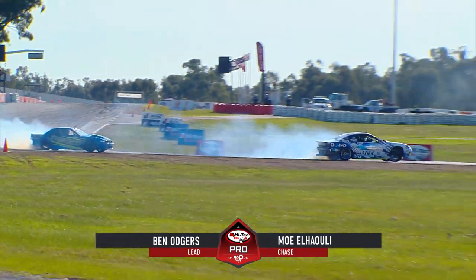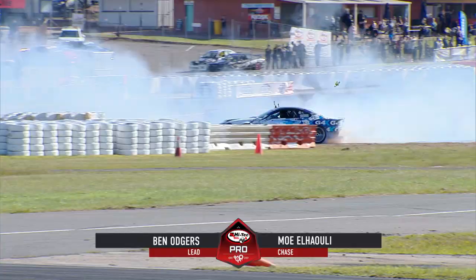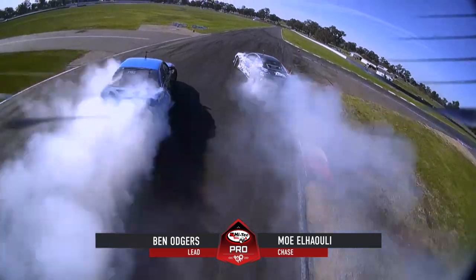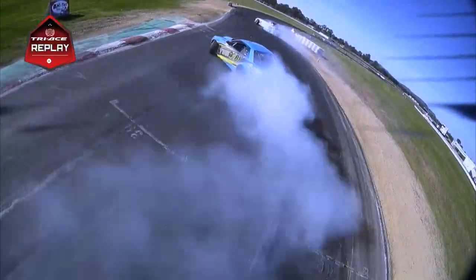And look at the gap he's opened up with the Link ECU S15. He drives on really, really quickly on his outer clipping zone. Moe has to cut the corner to get that proximity right down. And as they come through the final corner, he's showing not a lot of angle there from Benny Hodges, but a big advantage in that first corner. Look, let's check out this replay.